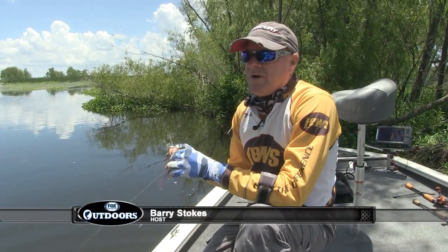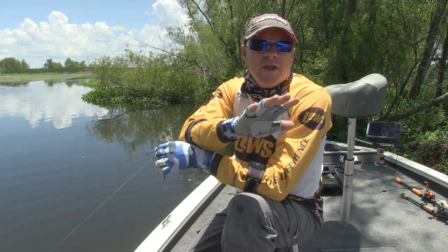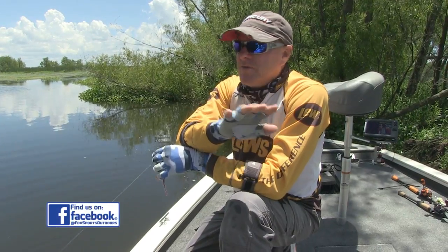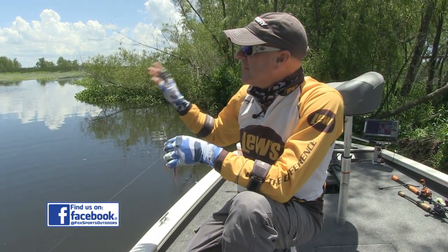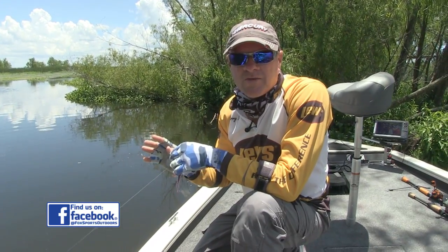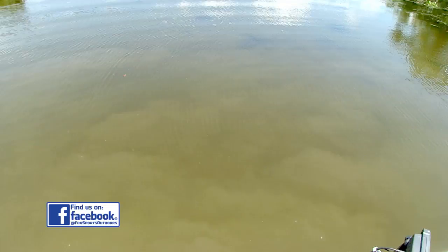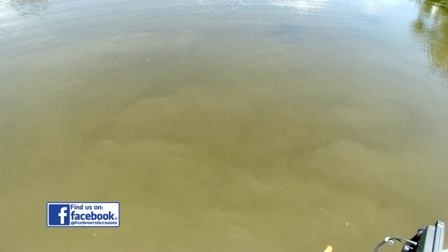We talked about water color, and most of the water down here is fairly murky. But if you can ease your way around in some of these little canals and some of these drains and little back lakes and find water that's clearer than the rest, that's going to be one of your keys. So we are in an area where the water is actually mixing, and I can show you a quick look here at what it looks like. We've got clear water back in that lake, muddy water back here in the canal behind me, and where it's mixing is feeding ground for bass.